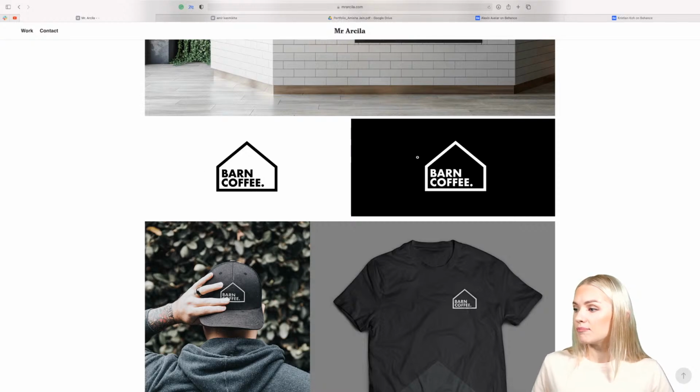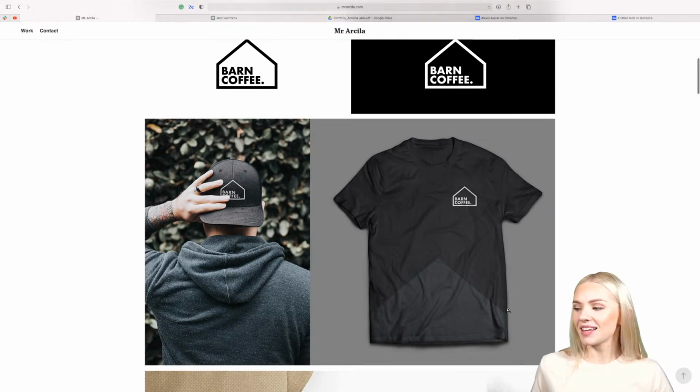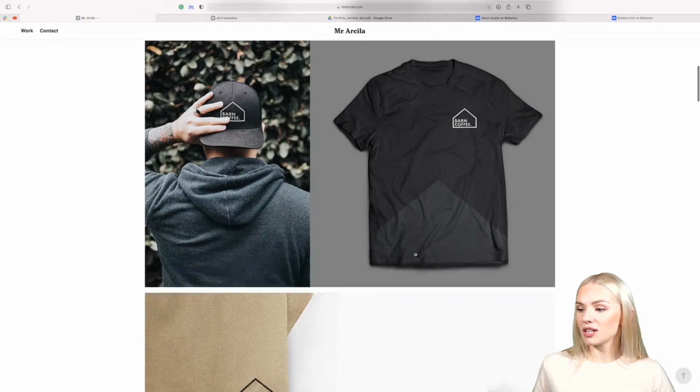So I'm really liking this design actually. Let's take a look what else is here. We have some t-shirts, we have a cap going on, and I think this logo works perfectly. And here you're also showing this roof graphic element that can be applied to the t-shirt as well. So I think this is really great work here.